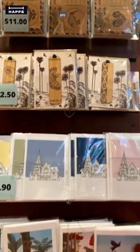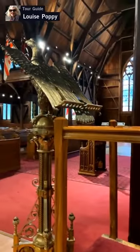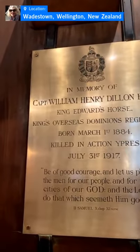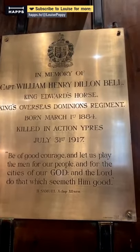Bookmarks there, cards. Yeah, lovely. Oh, I love the eagle. The eagle is gorgeous. Oh, this is interesting. A horse in memory. Ah, King Edward's horse. King's Overseas Dominions Regiment. Killed in action.